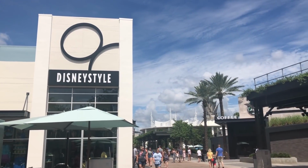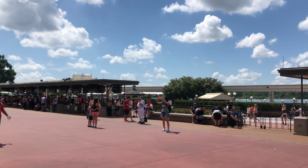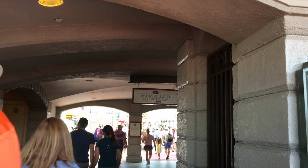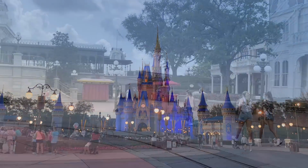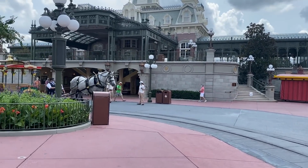All right, now in case I didn't emphasize it enough in my last tip, Disney is exhausting. So we're going to talk about a walking regimen. Let's say you do stay in one of the 4 parks from rope drop to park closure. You're probably going to be taking around 20 to 25,000 steps per day. Sometimes our park reporters even clock in with 30,000 steps. If you're not used to that kind of physical activity, then Disney could be difficult for you.